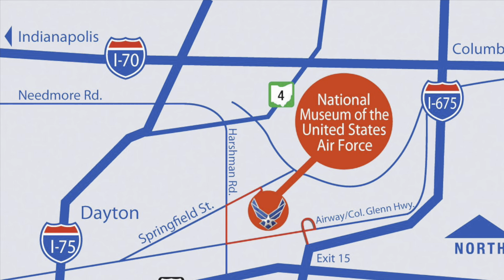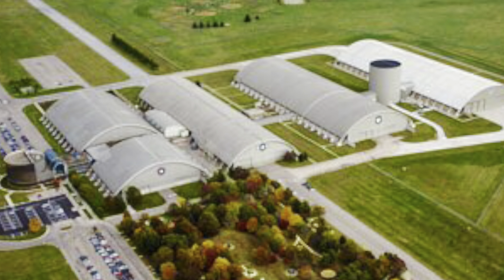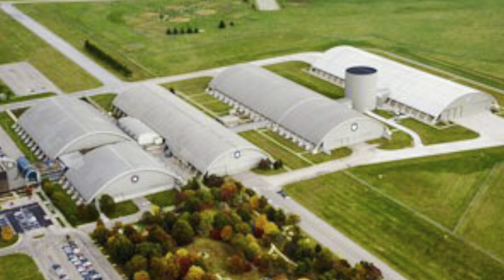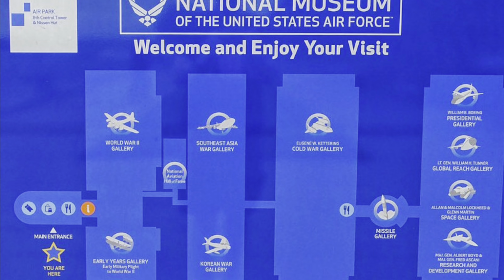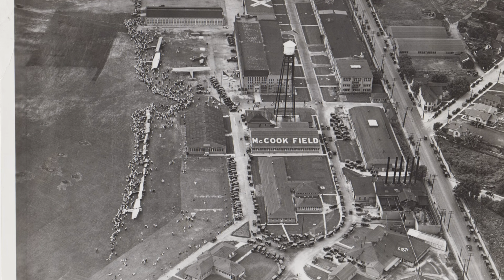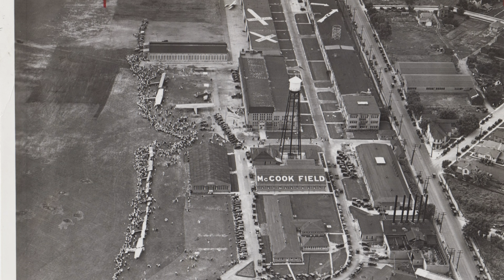The National Museum of the United States Air Force, located near Dayton, Ohio, is the world's largest military aviation museum. The museum has grown from a small engineering study collection to a world-renowned center for air and space power technology. The museum is home to countless one-of-a-kind objects and includes more than 350 aerospace vehicles and missiles and thousands of artifacts. The museum began in 1923 when the engineering division at Dayton's McCook Field first collected technical artifacts for preservation.